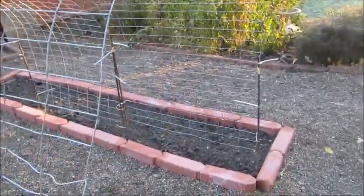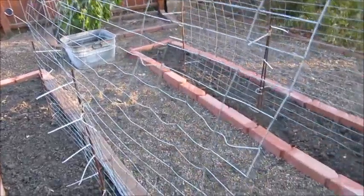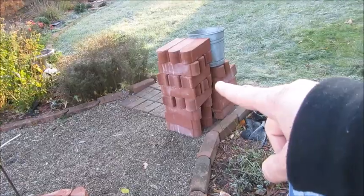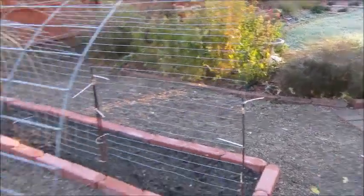So I think the last I showed it was this side over here, where I got the 2 flower beds in, and then I got the path put in. And then of course the bricks for the other garden beds. I think that was the last that I showed you.